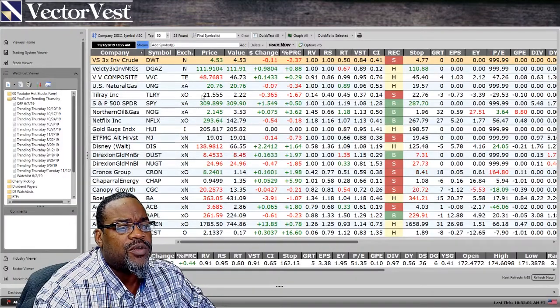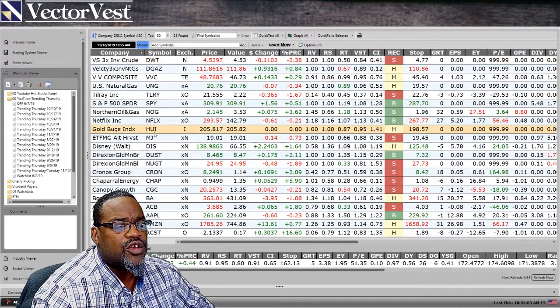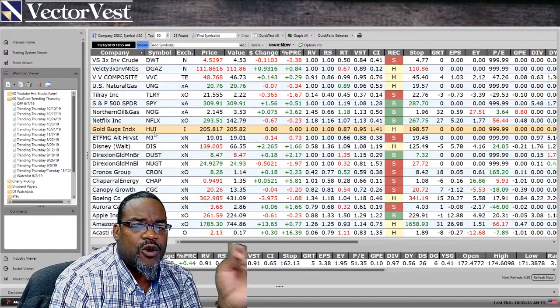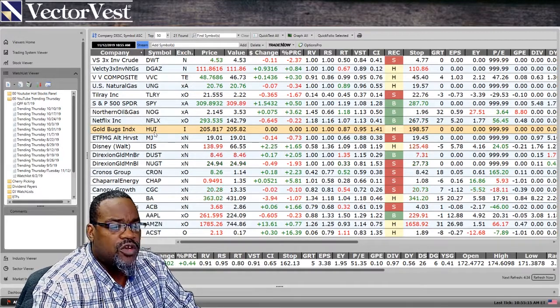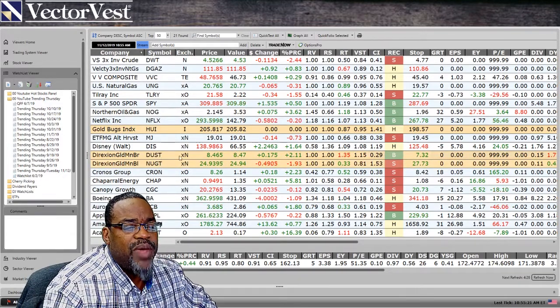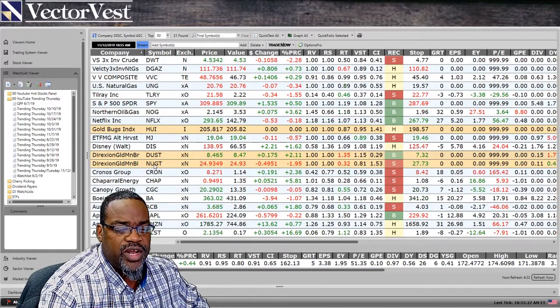I'm going to bring up a couple of gold stocks for you. First of them is the gold bugs. The gold bugs is an index that tracks all of the gold, and I can see whether gold as a whole is moving up or moving down. I'm also going to look at DUST, and I'm also going to look at NUGT. What does that mean? DUST is the bearish way to play gold. NUGT, and these are ETFs, is the bullish way to play gold.